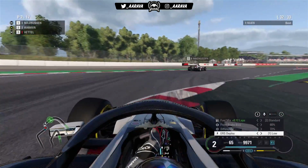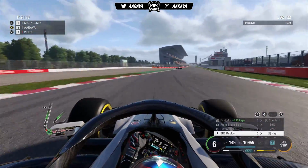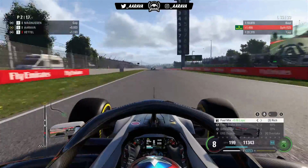And let's try and see, because we are closing up now rapidly on Magnussen. Obviously soft tyre versus the mediums, and the tyre wear is not that bad. I'm still actually kind of puzzled why the AI have gone on to medium tyres, because softs were good enough. But here we go now, last lap of the Grand Prix.